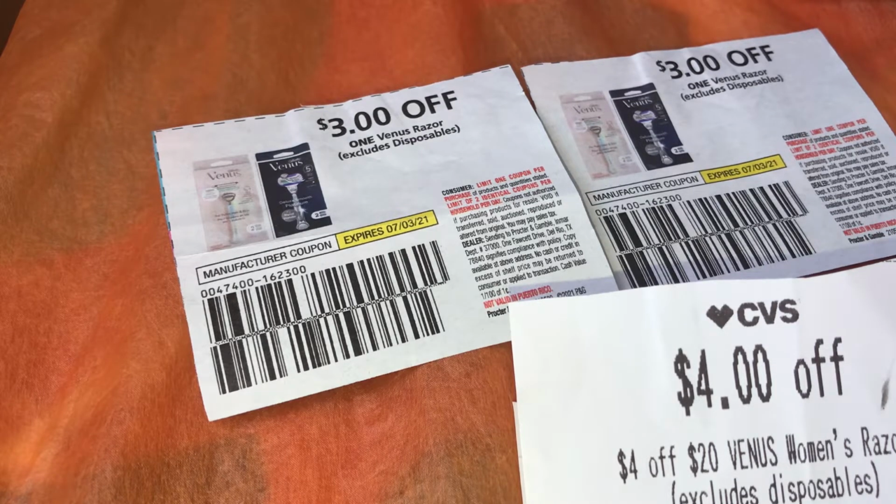So I wanted to share that with you all, in case you have a good CRT for the Speed Stick and the razor, to be able to do it. And also check your CRTs for the Schick or Skintimate. It's also a good deal, but I don't have a CRT for that, so that's why I'm not doing that deal. So let's go to my last and final deal for this transaction.